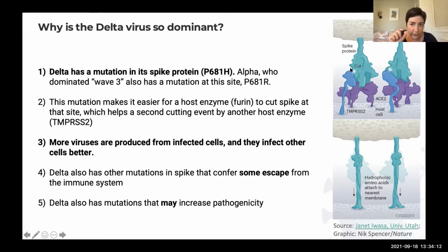And so when furin cleaves that spike protein at that particular site, it makes the production of the viral particles that are made in all of the infected cells much more efficient at infecting other cells. And so that really comes down to just one single amino acid being mutated.